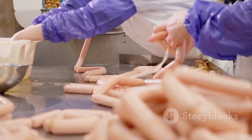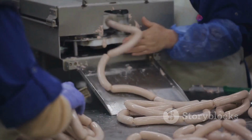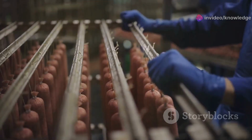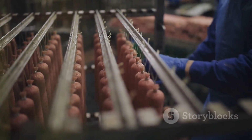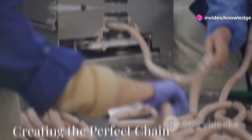The sausages are now ready for linking, cooking, or curing depending on their final destination. Next, it's time to create the perfect chain, linking each sausage with precision, ensuring they're ready for the next phase of production. The art of the casing brings tradition and technology together, blending centuries-old methods with cutting-edge innovation. It's a testament to how food evolves, yet still honors its roots.